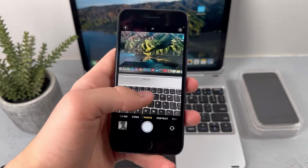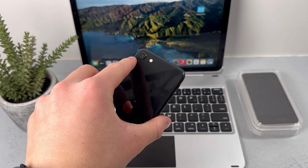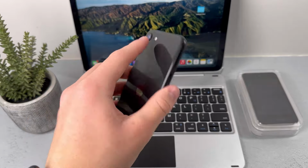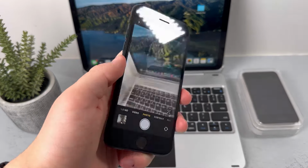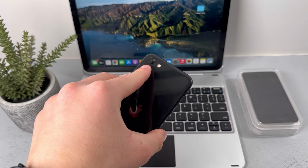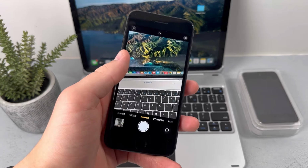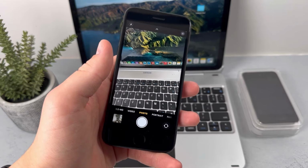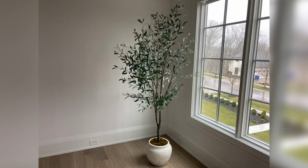Let's move on to the camera of the iPhone SE. So this device can take 4K 60 videos on the rear camera, as well as 12 megapixel photos, and the front camera can take 7 megapixel photos. Also, this iPhone really only has one camera on the back, which means that you can only take one-time zoom photos without doing digital zoom. So let's take a photo test on the iPhone SE. So here's what the photo looks like on the iPhone SE. The photos don't look that awful, but it's definitely the best that you can get on a $100 phone.